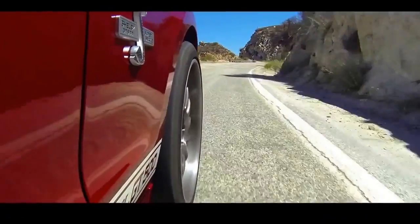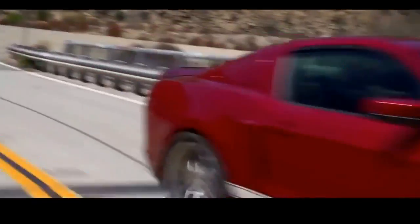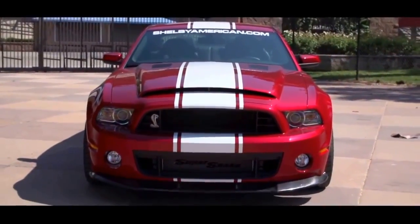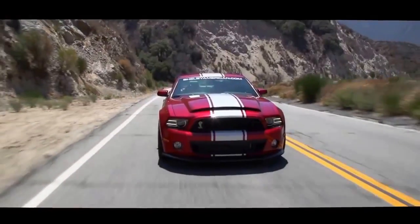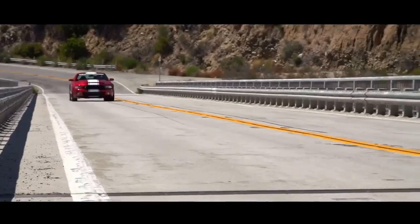There's really only one thing you need to know about the Shelby GT500 Super Snake. And that is 850 horsepower. Yes, 850 horsepower in a Mustang. One would think that would be impossible for a street car, but it's not, as we learned this week on Ignition.